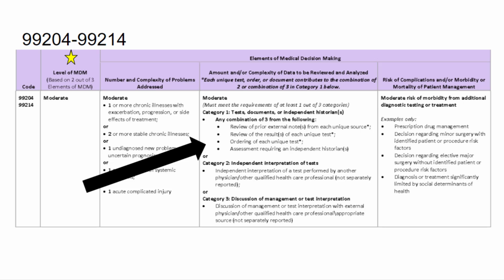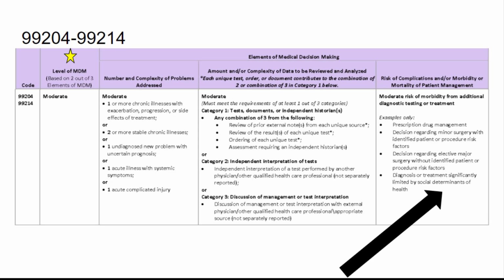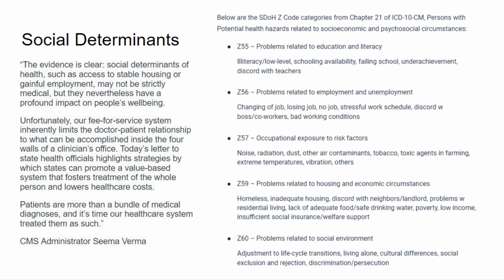Now, when you get into social determinants, you're going to notice that over here under risk of complications and morbidity. They start talking about moderate risk of morbidity from additional diagnostic testing and or treatment. So we're going to have prescription drug management, decision regarding minor surgery with identified patient or procedure risk factors, decision regarding elective minor surgery without identified patient or procedure risk factors, and diagnosis or treatment significantly limited by social determinants of health. So this is kind of newer terminology that we're seeing with the 2021 E/M changes. Let's make sure we dive into what that actually means, because that's going to be a factor.